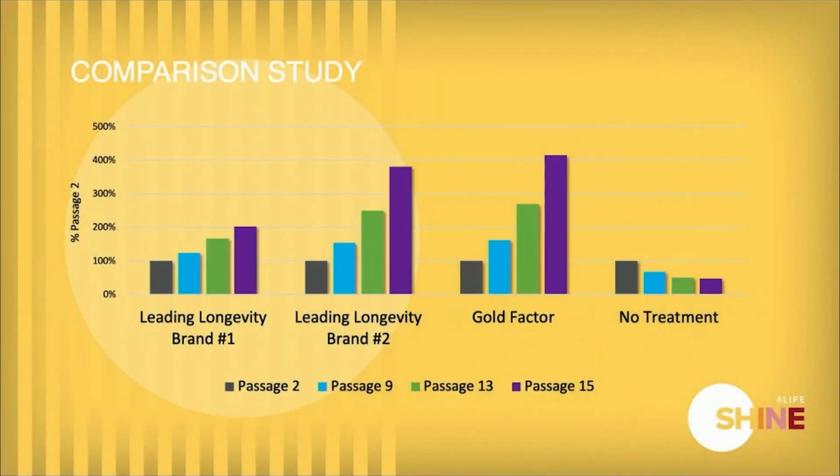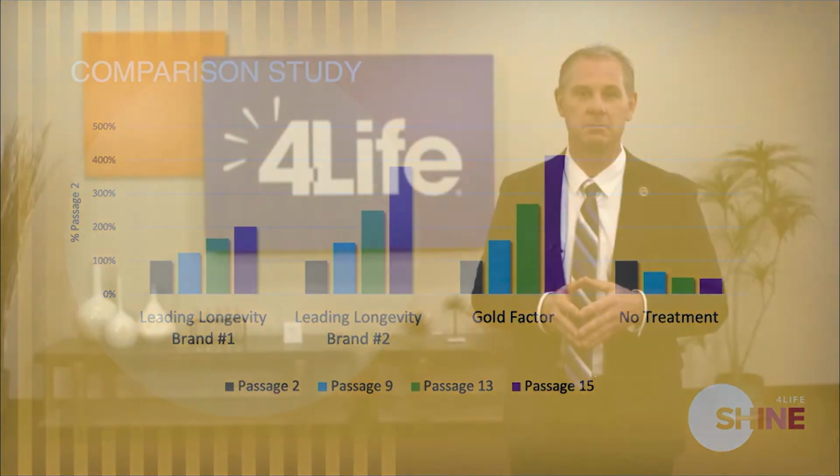In a follow-on study, we examined gold factor at several concentrations and compared it to other well-known anti-aging and telomere-supporting supplements that are currently for sale in the marketplace. The charts are represented in a similar manner as before, looking at telomerase activity of each passage with each different treatment. If you focus on the right of the chart, you will see that gold factor again shows an increase in telomerase with each passage. Most interesting is the significant increase in gold factor's telomerase concentration compared to the other leading anti-aging supplements. It shows the greatest increase in telomerase concentration.